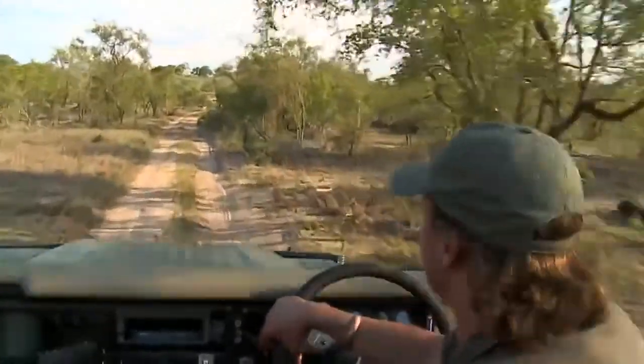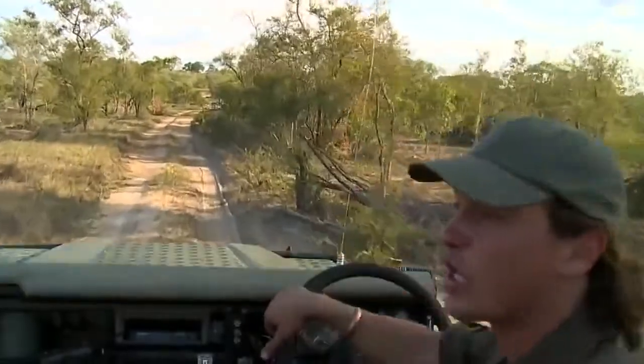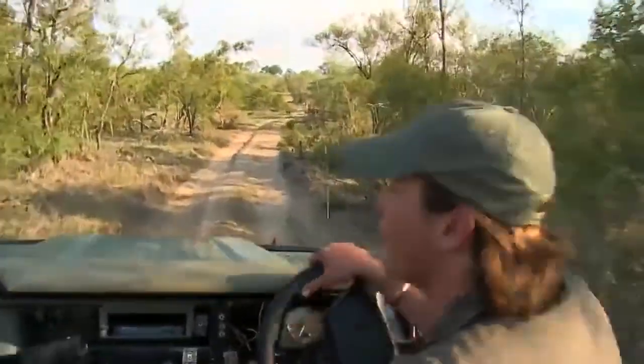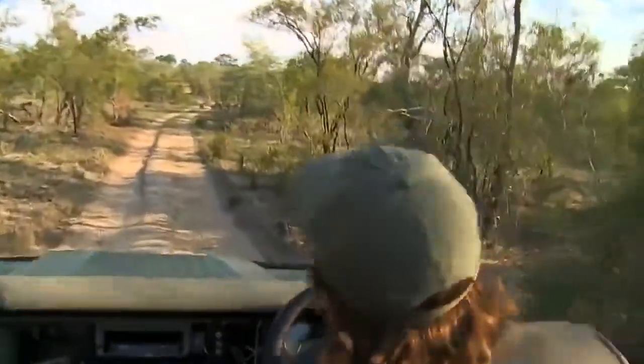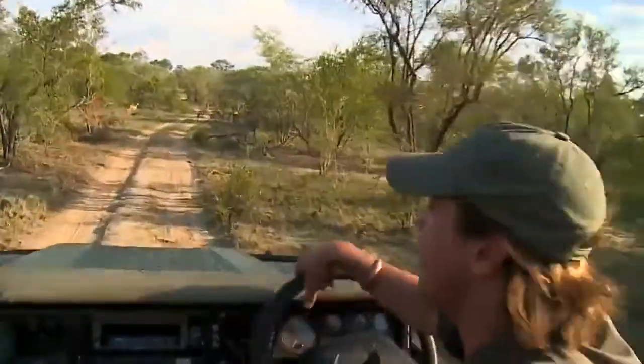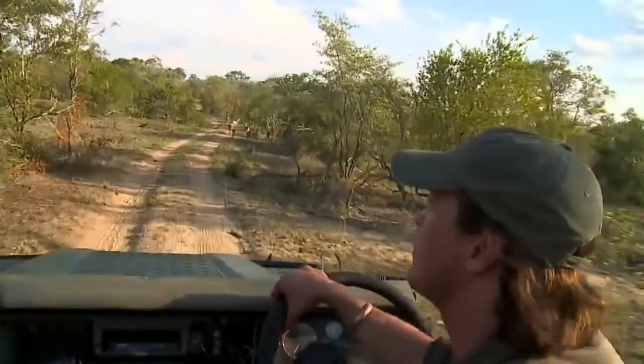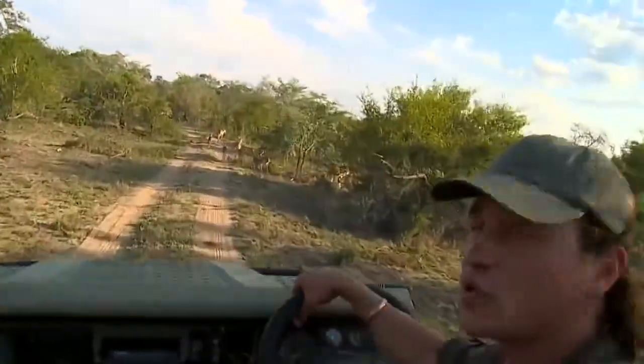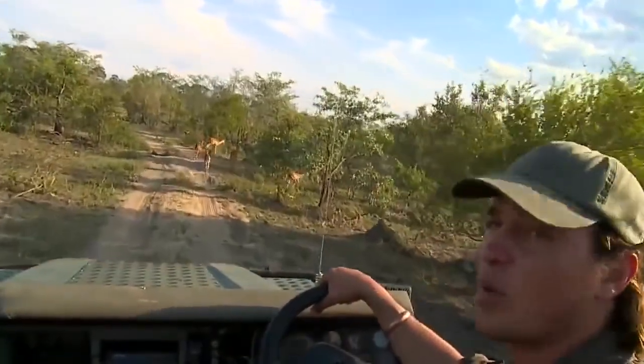Now, there's been quite a lot of debate. Recently, Kruger closed a lot of water holes. And the reason is this, because they were man-made water holes, and they have actually, to a degree, changed animal behavior. And recently, they have now agreed to open certain water holes. These water holes are not man-made water holes. They're not sinking boreholes again.